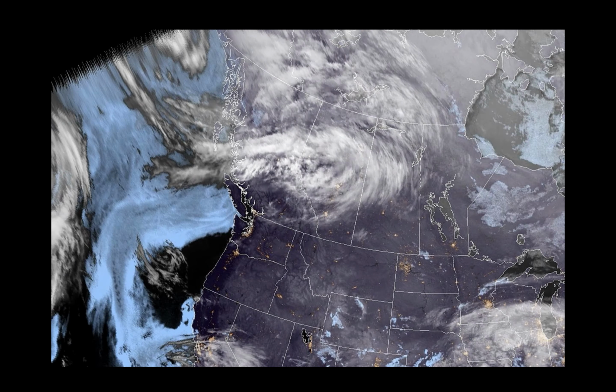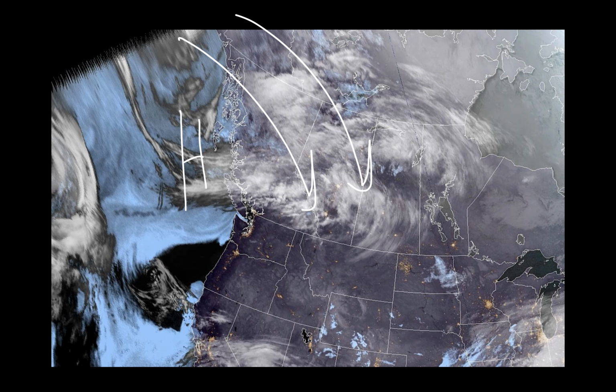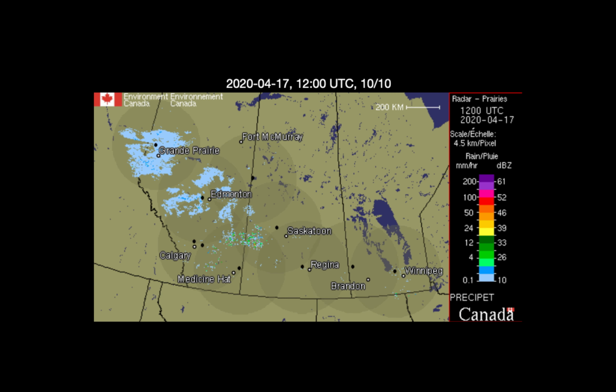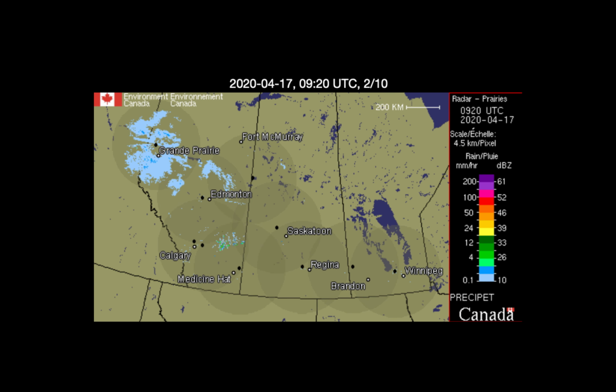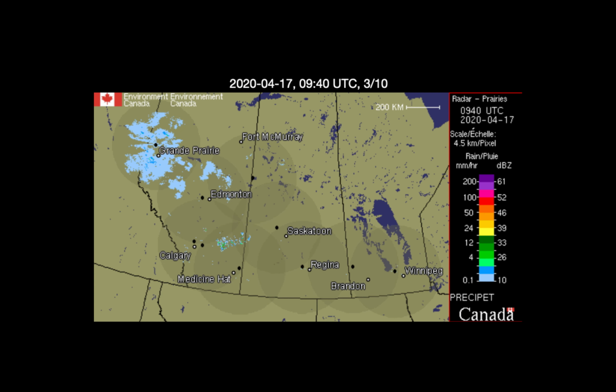So you look at the satellite animation, we are seeing a storm system riding over the top of that ridge that we've been talking about in the Gulf of Alaska, and so that is bringing some precipitation to western portions of the prairie. This morning, we've got some light snow showers across Grand Prairie, maybe some snow falling in Edmonton, eventually seeing some of that spread down toward Calgary and Medicine Hat.